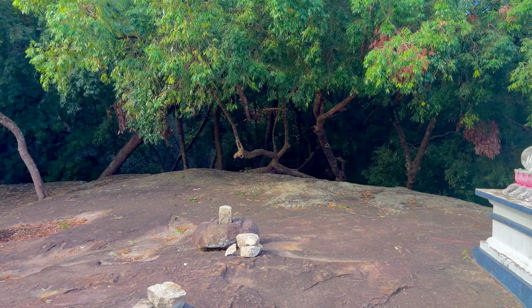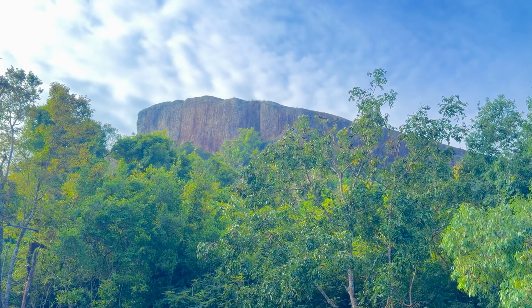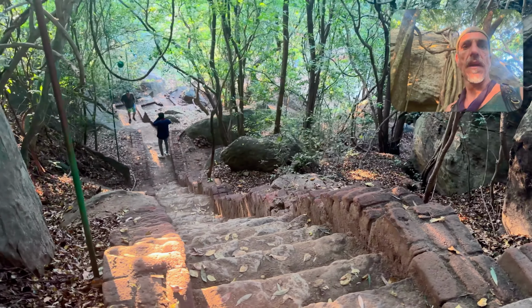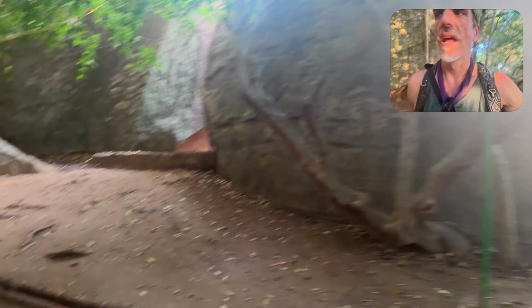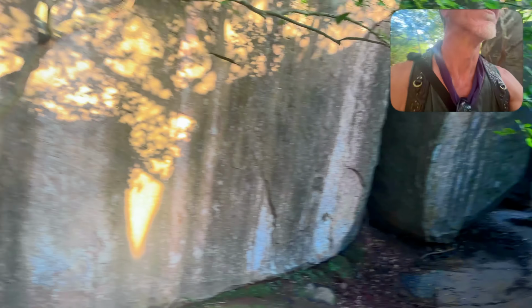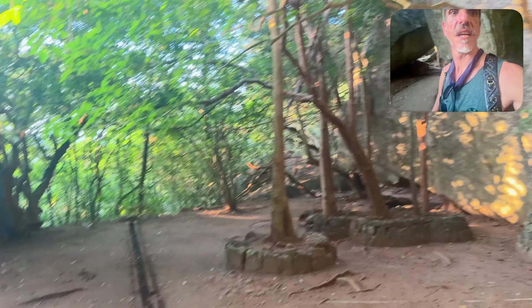Meditation area. You can see Pidurangala Rock up there. This is the Pidurangala Rock temple area, which you can climb up to see the view of Sigiriya Rock. I don't know if I'm pronouncing that right, but it's pretty cool. There's massive stones and old trees in here.